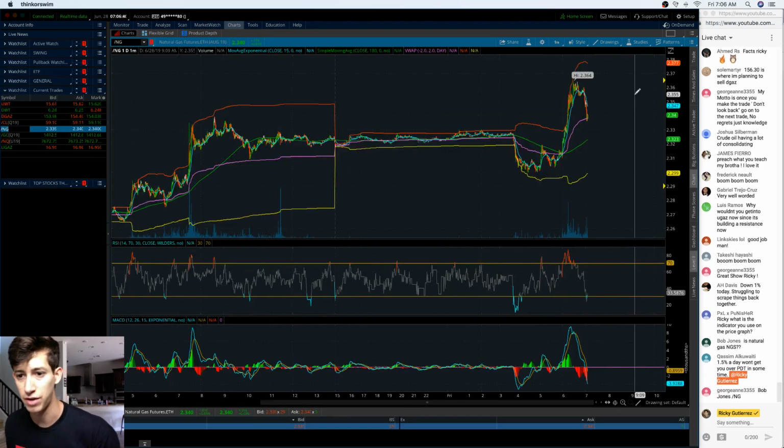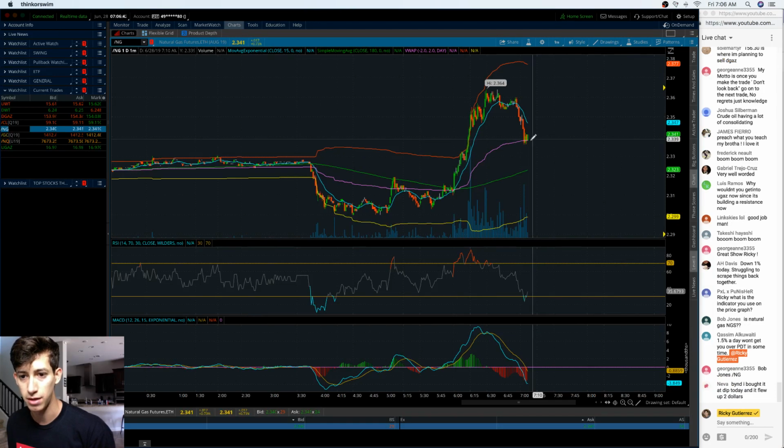And looking at natural gas, again, just like we expected, it's trying to build a support right around the middle VWAP. How do we know this? Can we predict the future?